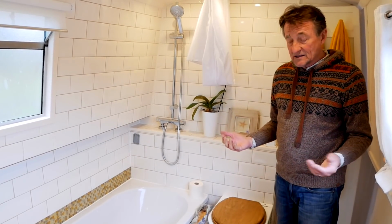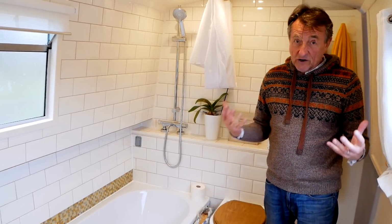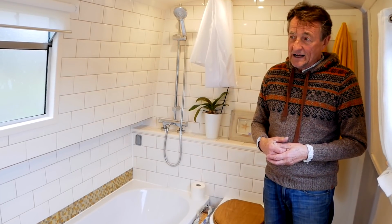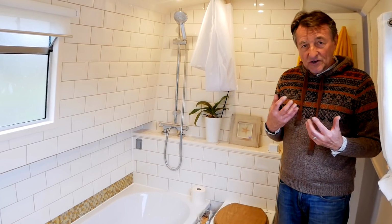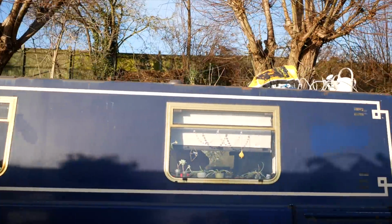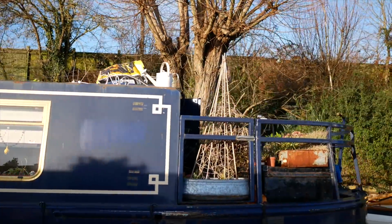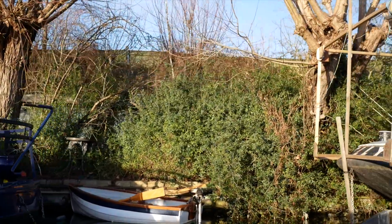The problem with that is two problems. One is it smelt, and two, you could fill up your holding tank pretty quickly, and then you had to go and find somewhere to pump it out. And you know, there's not that many pump outs on the canals, and you might go two to three weeks without pumping it out, so you're carrying all this smelly sewage around on your boat.